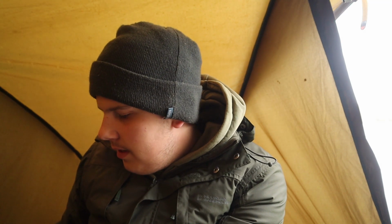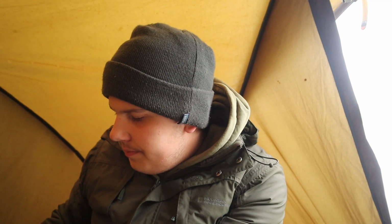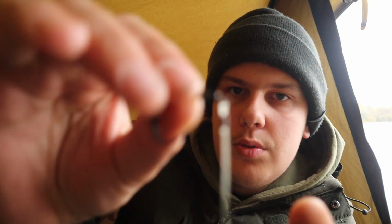The rigs I'm using, the ones I've been using every blog, it's the good old Ronnie rig, just like so. Obviously this doesn't have an anti-tangle sleeve, so it's simply IQ boom, just like that, with a crimp on the end, both sides. Very simple to tie, just get the crimp tool.